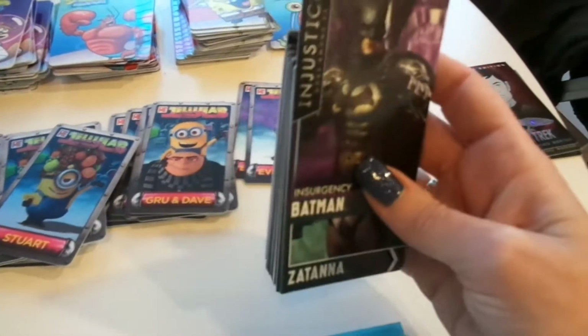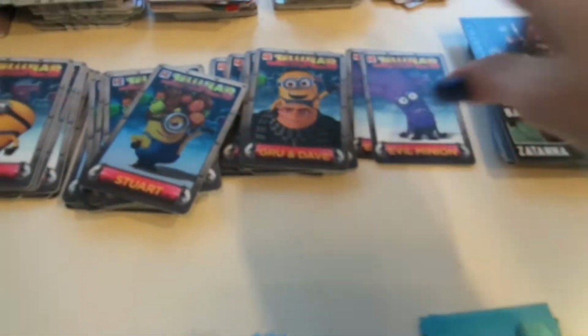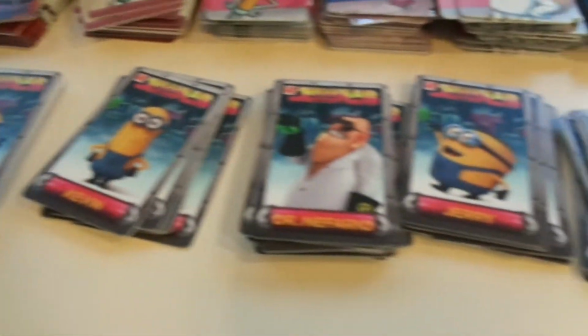I didn't realize I play Justice League that much. It is a lot of Justice Leagues. And then I found some older ones intermingled, so I'll cash those in. I found tons of Jelly Lab cards. I didn't realize I played Jelly Lab that much because I'm pretty bad at it, but obviously I'm not that bad because I have a lot of Jelly Lab cards.